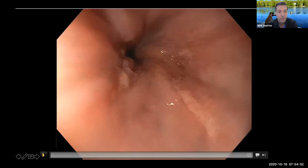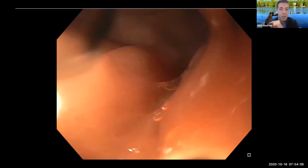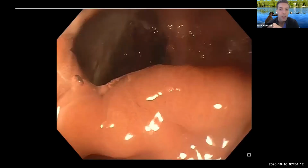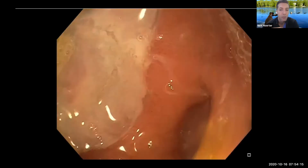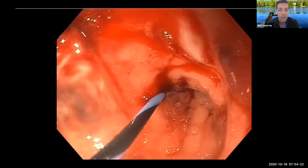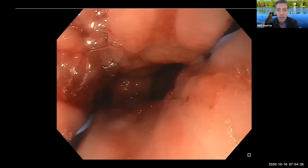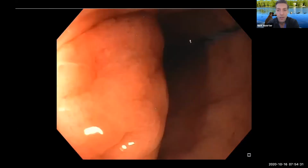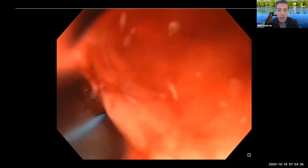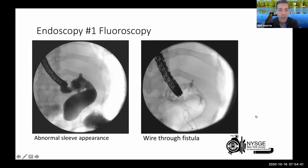On initial endoscopy, upon entrance past the GE junction, it became apparent her sleeve was very abnormal. The opening to the sleeve is here on the bottom, and on the top, there's this proximal ulcerated outpouching with a fistulous tract. The tract was investigated with a wire, and it's actually a complex fistula. It communicates with the sleeve itself, and you can see the wire popping out through the sleeve opening here. And on fluoroscopy, it also communicates with an extraluminal fluid collection. So that picture on the right is the wire going through the fistula into an extraluminal space.